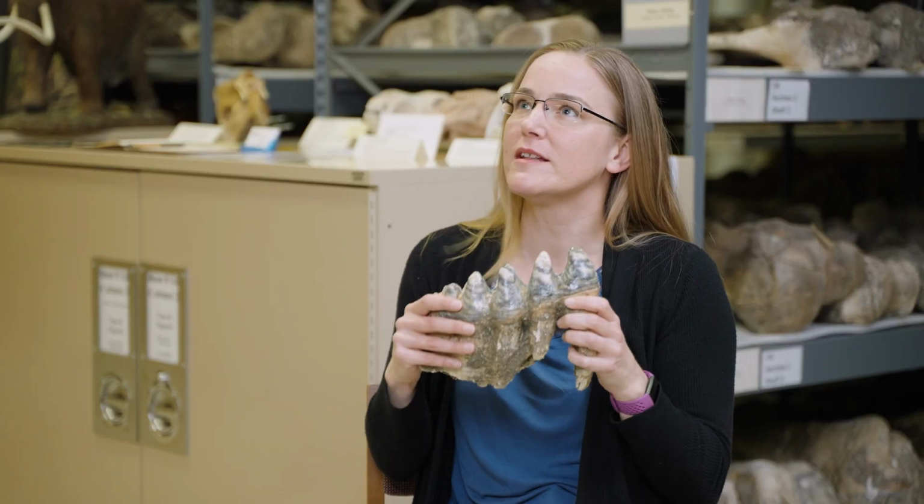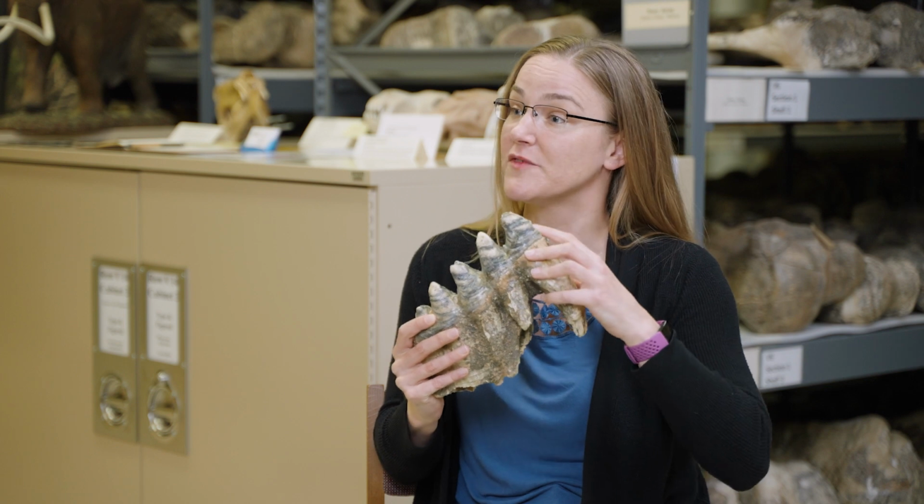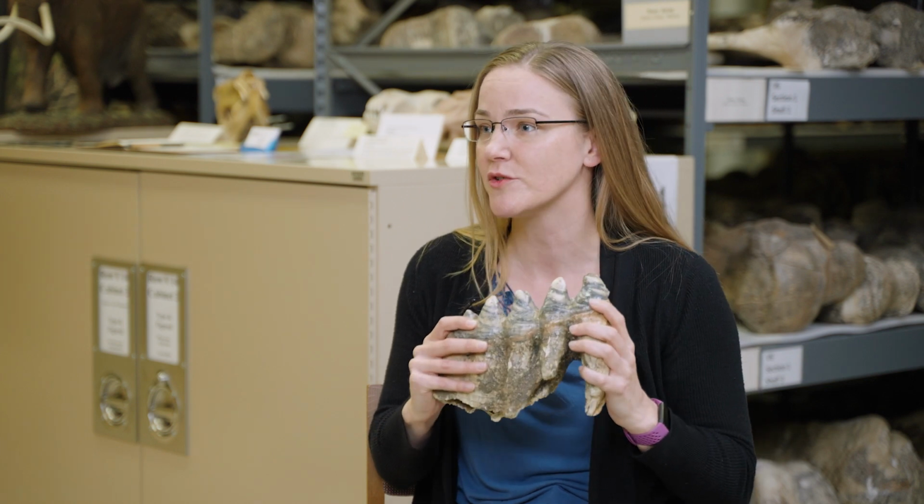We estimate that the mastodon from the place that this is from are probably around 13,000 years old. Is that the oldest object? Definitely not. The geology collection at the Illinois State Museum doesn't have just fossils, but we also have rocks and minerals, and we also have a collection of meteorites. And those meteorites go back to the age of our solar system. So those are billions of years old. Billions. Billions with a B. That's really old. It's really, really old.